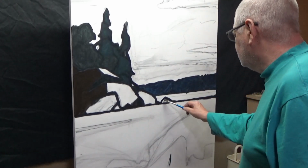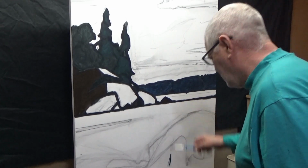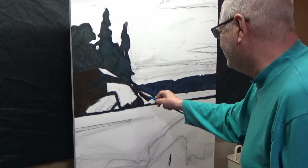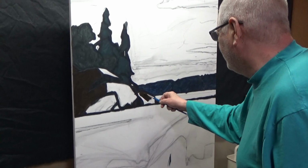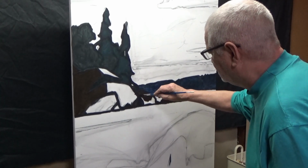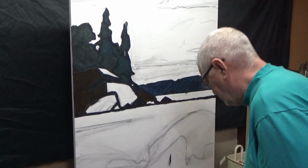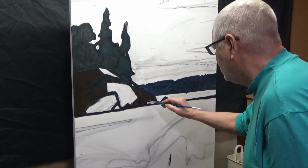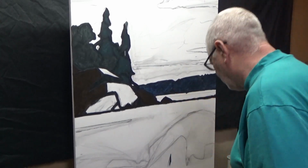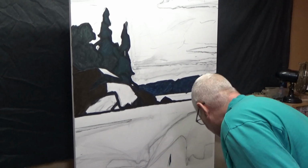Oops, and because there's light behind this one, I may as well paint this in dark as well. Paint this dark in as well. These rocks are not going to be very colorful, so I don't mind just going with raw umber. Okay, now I'm just gonna dig into my straight raw umber, thin it off with a bit of terps.